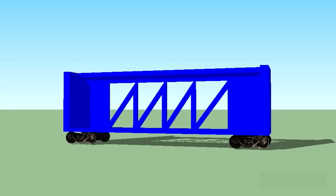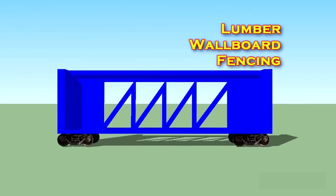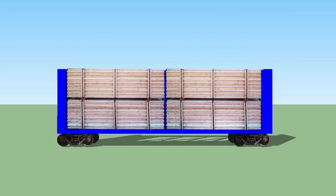Here's a special car called a center beam. It carries heavy building supplies like lumber, wallboard, and fencing materials. The center beam keeps the materials safe and unbroken along the way.